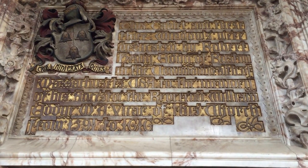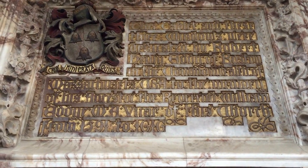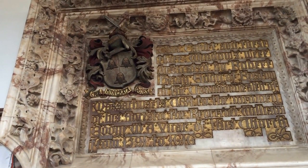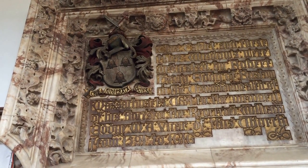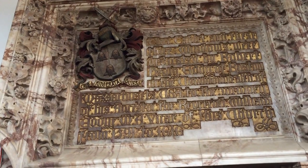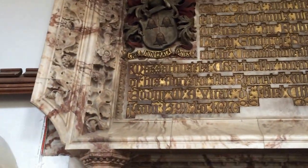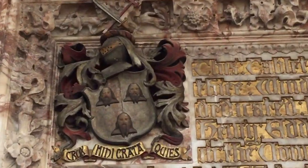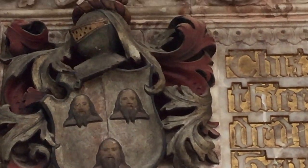What does that say? I don't know what the middle name is. H-R-N-I-N. I don't know what that means. Robert Eddy of Boston. So I don't know. It does have some sort of crest here. Three Jesus-looking characters on it.